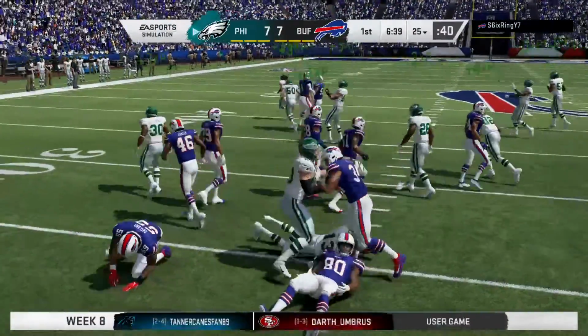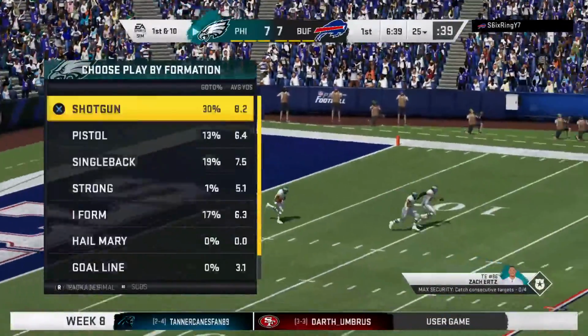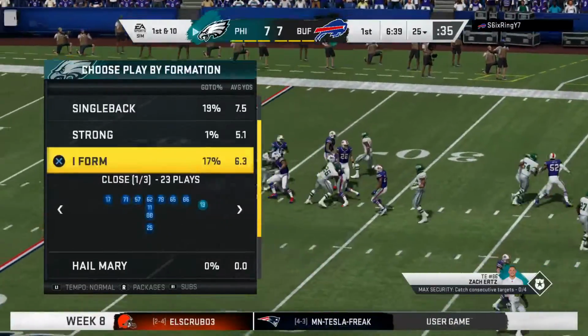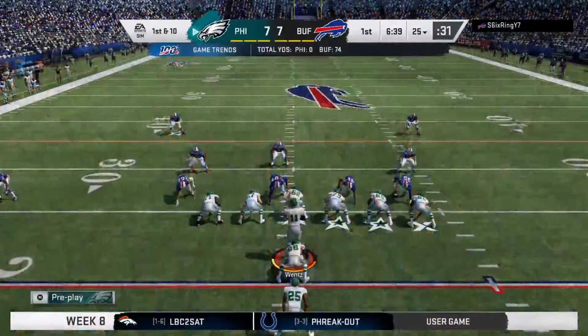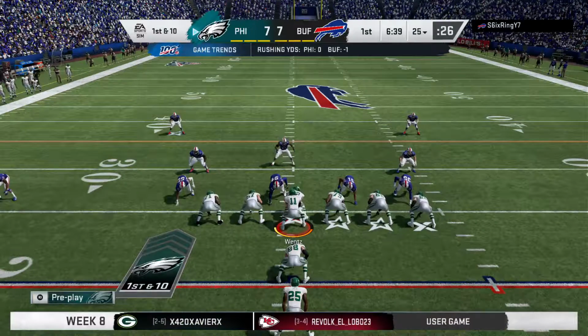He stopped where he ultimately would have been, and he's simply taken a knee, and that's the 25-yard line. Wentz and the Eagles now with a 1st and 10 at their own 25-yard line.